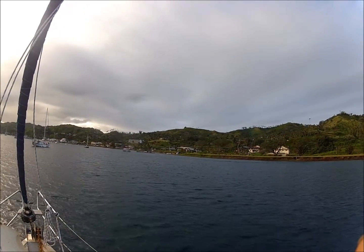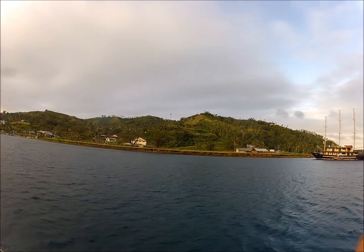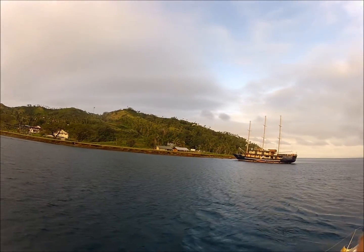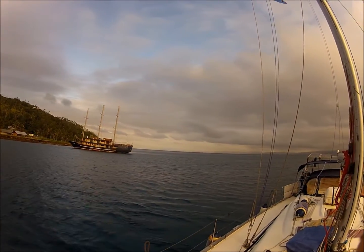After 2 days, 5 hours and 13 minutes, here we are anchored in Annecam Creek, awaiting for the customs to arrive so we can clear into Fiji and start exploring this place.